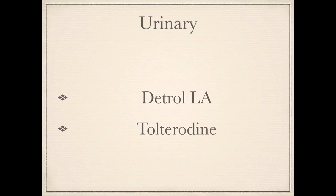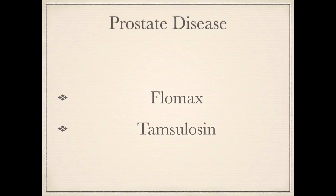Next we have Detrol LA, which is the brand name. Tolterodine is the generic, and its classification is urinary. Next we have Flomax, which is the brand name for tamsulosin, the generic, and it is used for prostate disease.